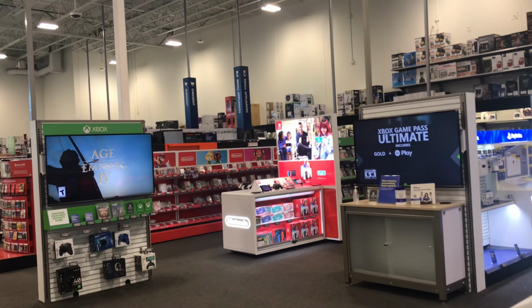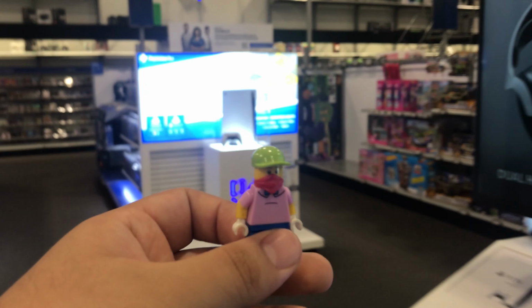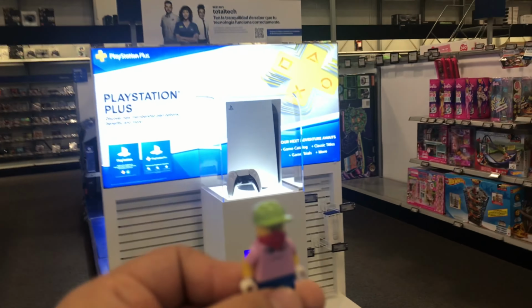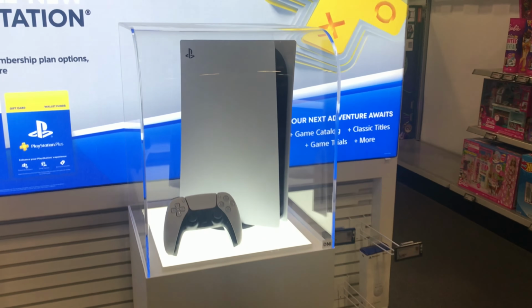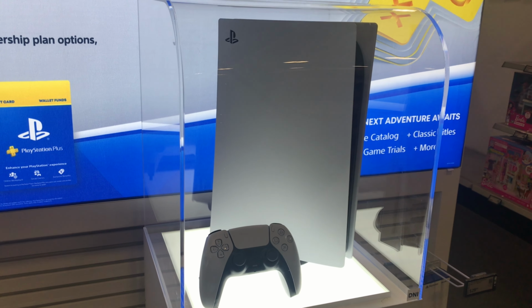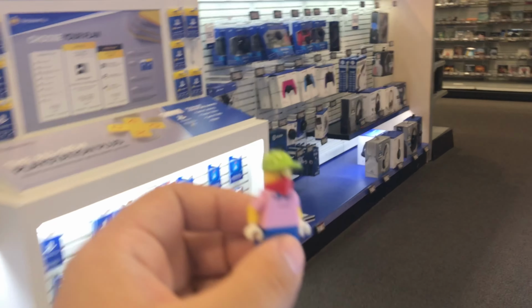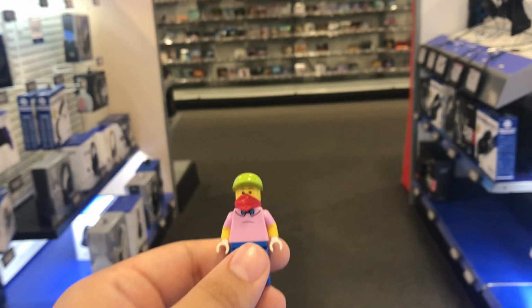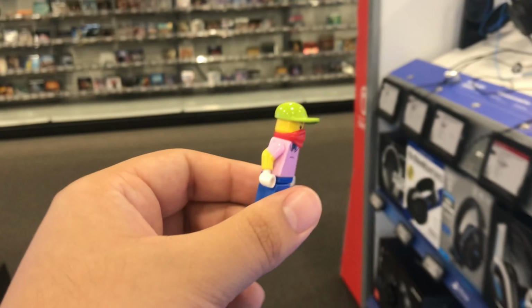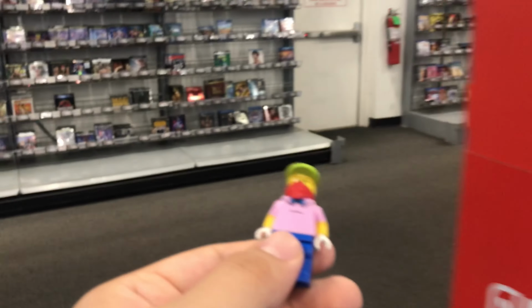Speaking of the phrase, so little time, we have arrived in the gaming aisle. Boy, we're gonna have very, very little to no time exploring. Whoa. Oh wow. I forgot how huge the PS5 is. It looks glorious, but yet there is still zero PS5s in stock, as per usual. You hear that? That is a surround bar. It's way over there, by the way.